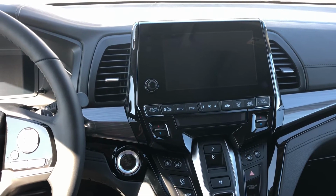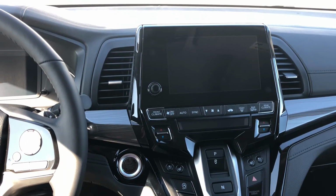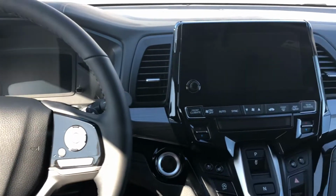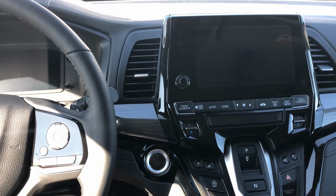All right, guys, so right now we're sitting inside of a 2021 Honda Odyssey Elite, and we're going to talk about Honda's rear seat reminder. Now, as you're watching this, please keep in mind that this feature is only available on select models.